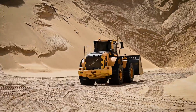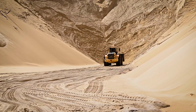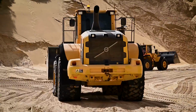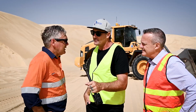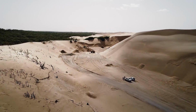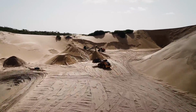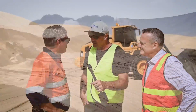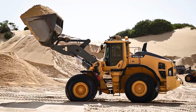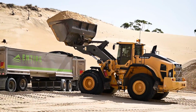Fantastic. And you've only got to look around here at the quality of this sand to see how pristine it is. It's a pretty special spot where we are. Why don't you share with everyone where we're actually standing? We're on the Stockton Newcastle coastline between Newcastle and Nelson Bay. We're extracting this wind-blown dune sand along the edge of the coastal strip. And most of the product is going into the construction industry, building industry.